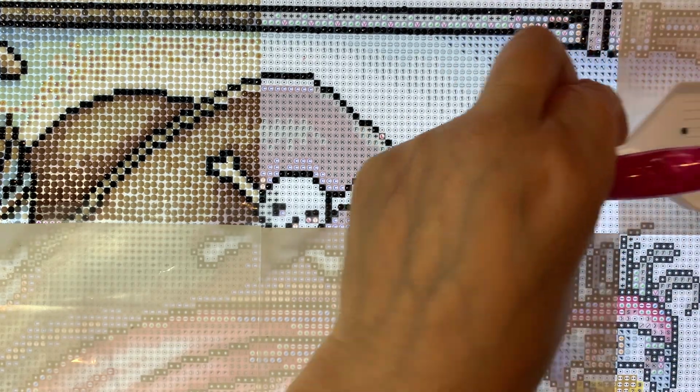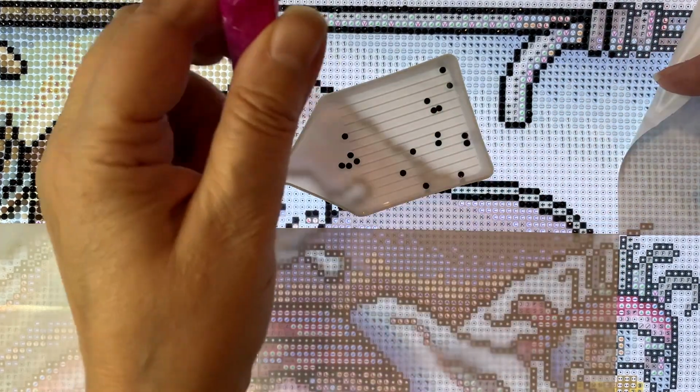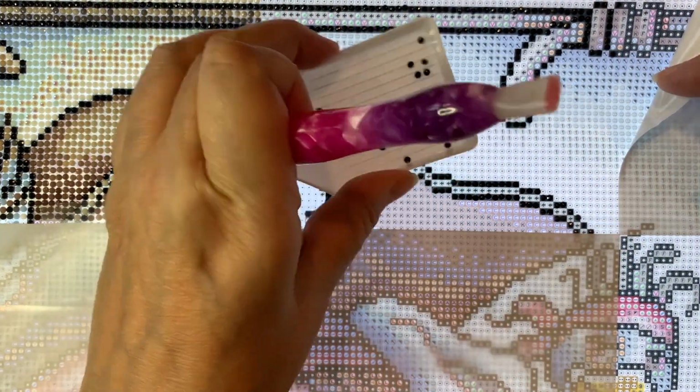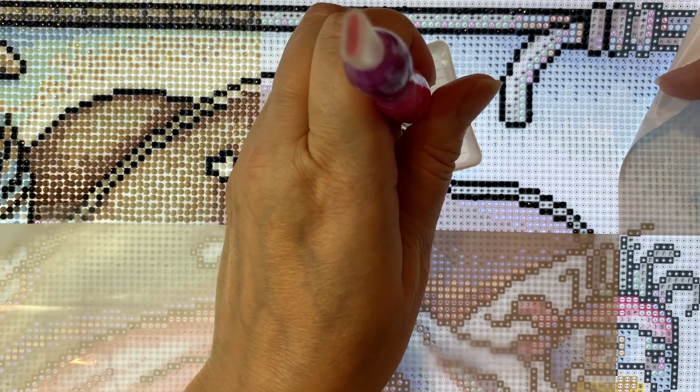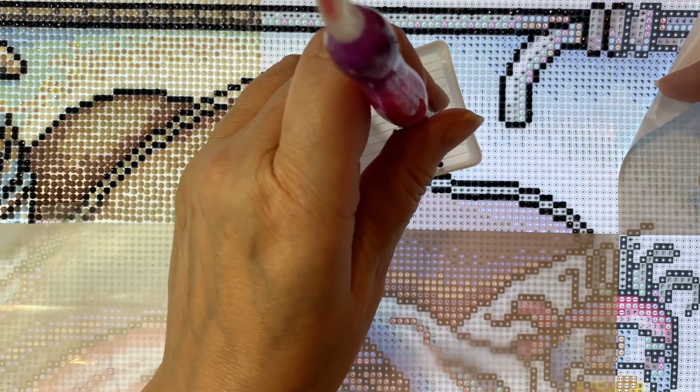Okay, I think I'm going to lift this and just do those two, because out here they're all sort of beyond that paper. I'll have to move the paper.